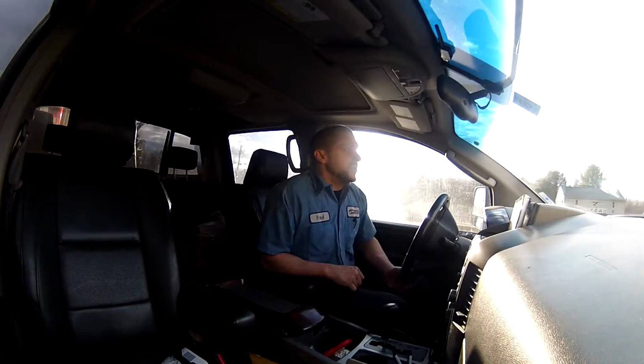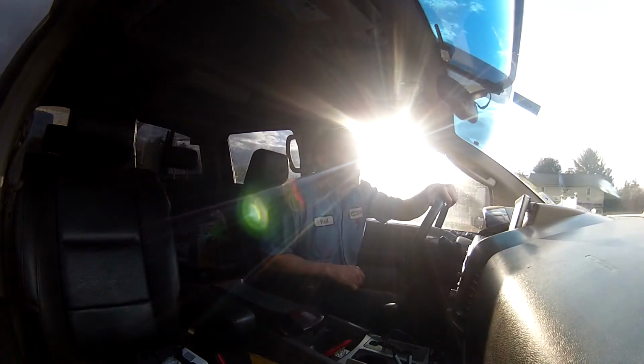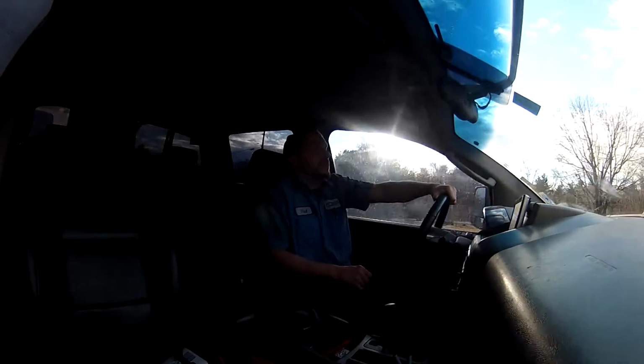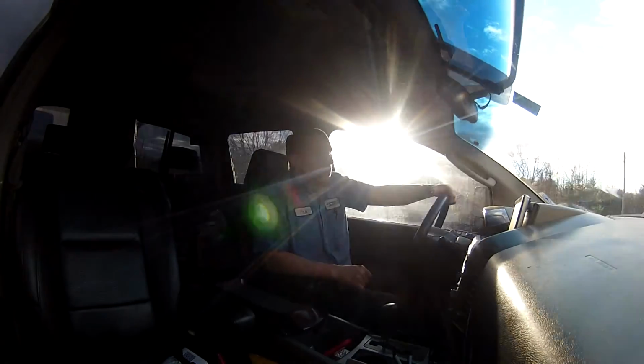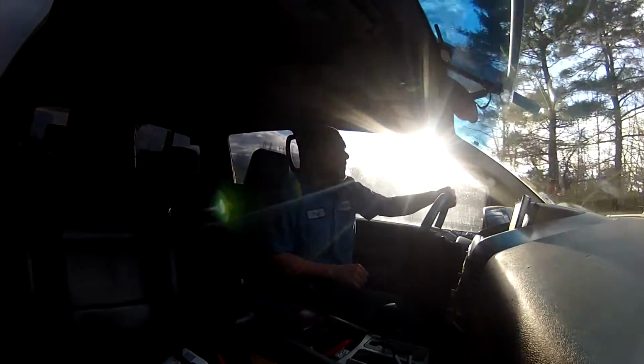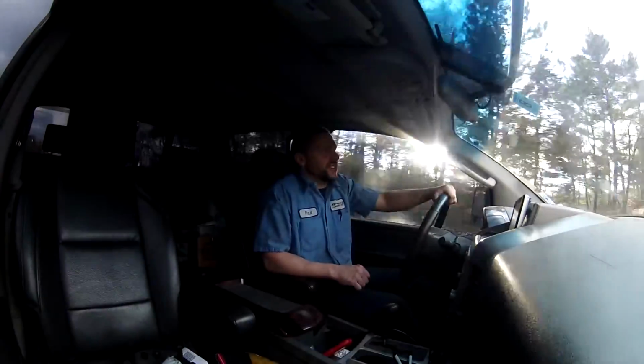So I'm on the first road test with it, and so far so good. Seems to be running great. I've got no engine lights on. Got the system burped out, plenty of heat, nice clean oil in it. I think I actually saved myself a little bit of time on this one.